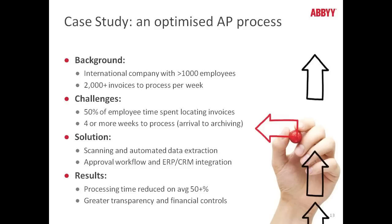Well, by having an automated approval workflow, there is no need to manually move paper around your business anymore. It's now as simple as firing an email or visiting a website to see which invoices you need to approve and clicking a couple of buttons to approve those invoices. So the time saving and also the reduction in risk of lost copies and things like that are greatly improved.